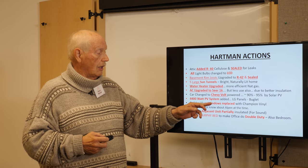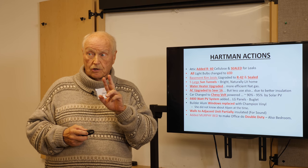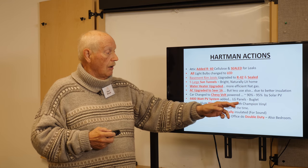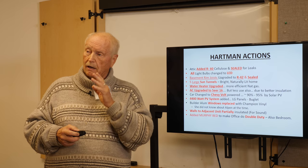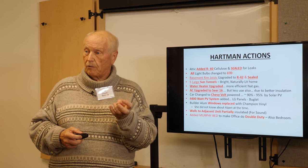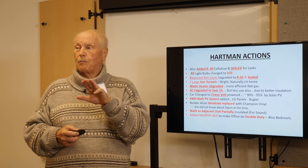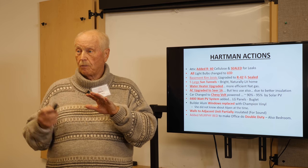Her builder's aluminum framed windows that were double glazed, she replaced with Champion vinyl windows. Now, at that point when she did that, she didn't know about Alpen windows, and she didn't know about the difference between a fiberglass and a vinyl and the possibility to do a 3 or a 4 ply, which Alpen provides.